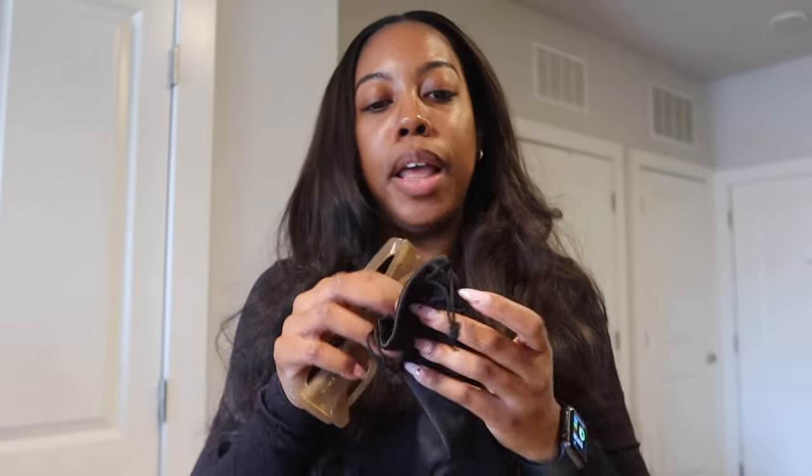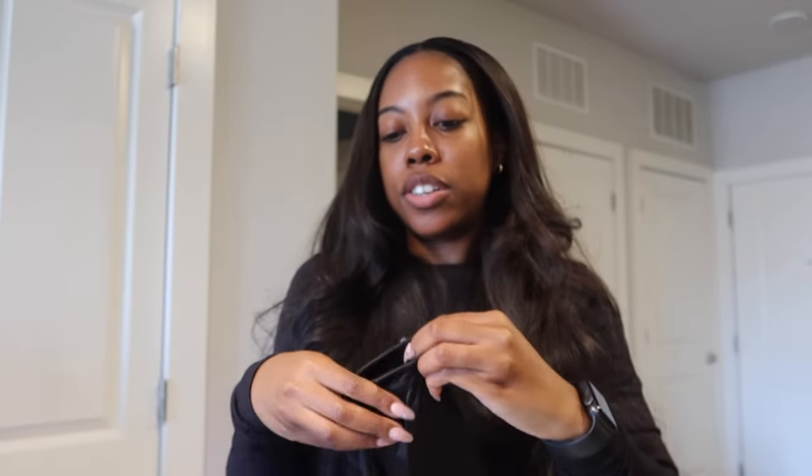We love a brand that wants us to save a coin or two, okay? Absolutely love it. So put these back in my little bag. These are so cute. I love these.